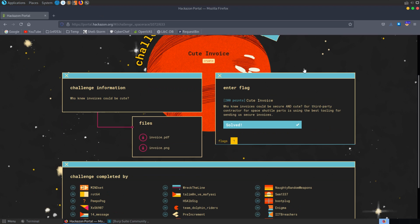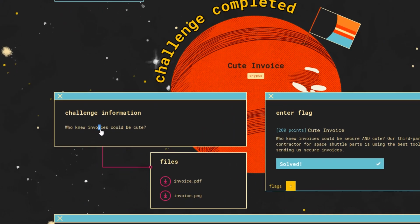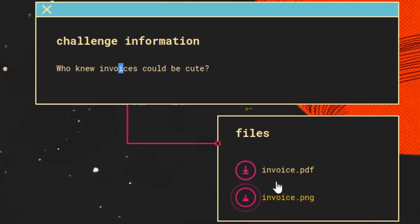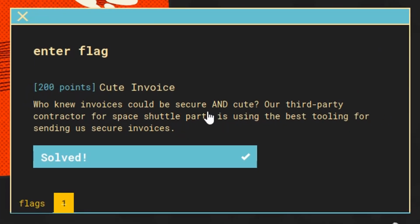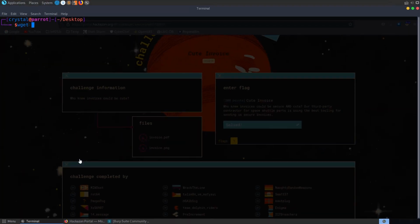The next challenge is called Cute Invoice. It's a crypto challenge, and the description says, who knew invoices could be cute? So we've got a PDF and a PNG file to download, and we've got another description here which says, who knew invoices could be secure and cute? Our third-party contractor for space shuttle parts is using the best tooling for sending us secure invoices. So let's download the files to begin with.